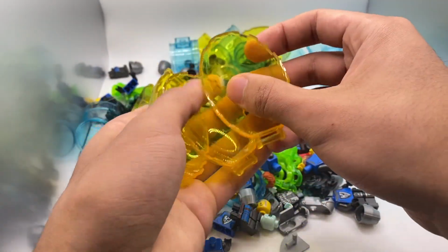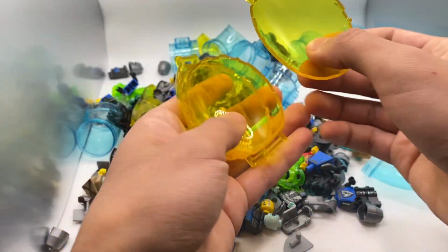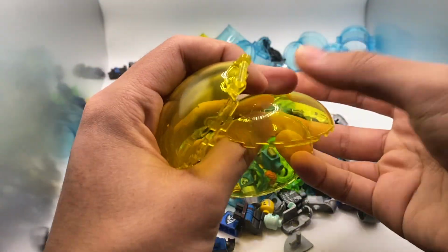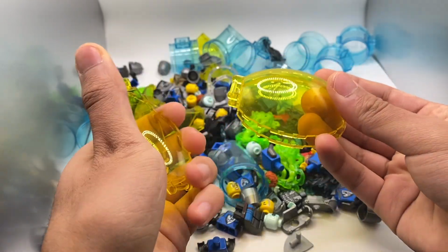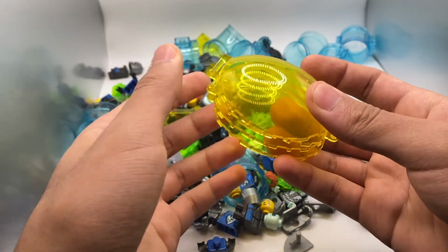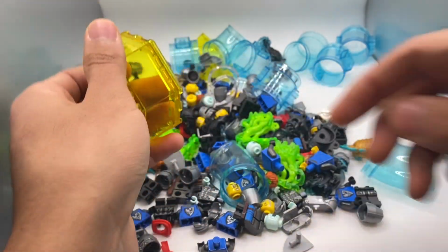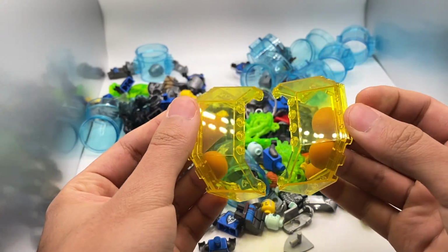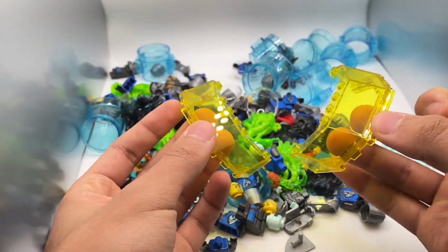Moving on to the other windscreens here, we have some transparent yellow stuff. These are specifically from one of the more recent Batman sets from the summer of last year, but I think I can definitely repurpose these for Blacktron or Classic Space spaceships, which is why I managed to get a few for my own mocs. The same goes for these transparent yellow windshields, also from Batman sets, which I think would go really well in larger spaceships.